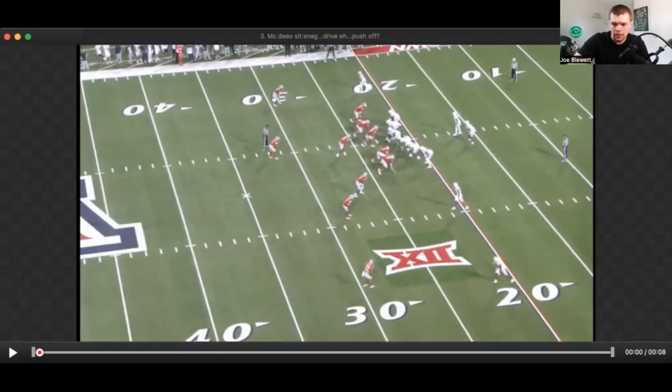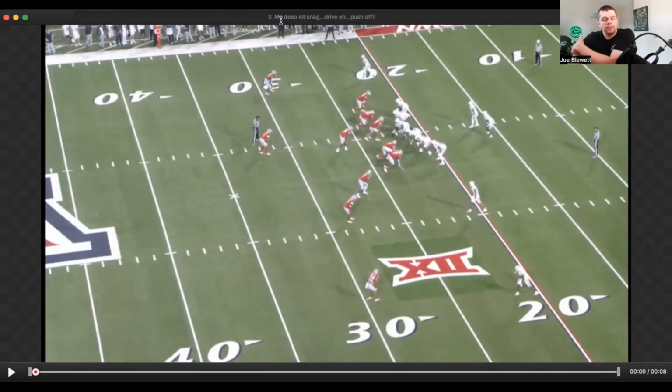catch. Nonetheless, next play, McMillan, deep sit, snag, drive phase, I guess, and a push off. So he's right here in the slot against this DB in off coverage. Let's watch it.